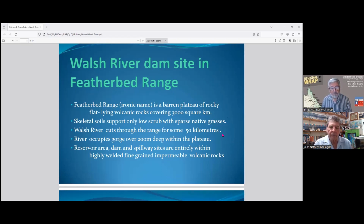it's a pretty barren patch of country, the Featherbed Range, scrappy, scrubby country with very little soil development, practically no stock graze it. It's not really the sort of country that you'd think of putting a national park on either. It really is an ideal spot to put a big water reservoir.